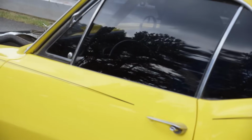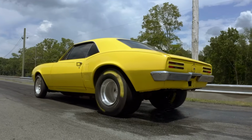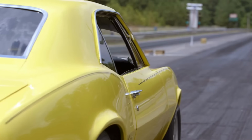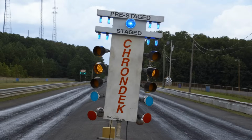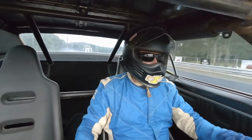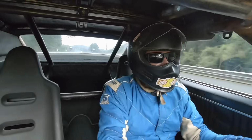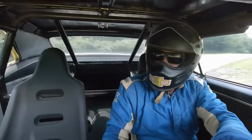So you may see a lot of smoke coming out of the valve covers. That's blow-by, meaning the motor's probably slap worn out, but it is still running. All right, a little bit better burnout. That was better. That was much better. 870? It bogs bad out of the hole, but that was much, much better.